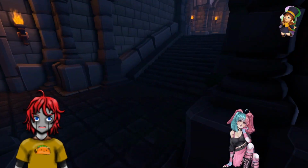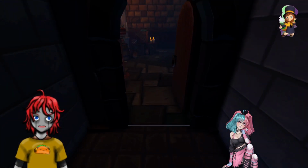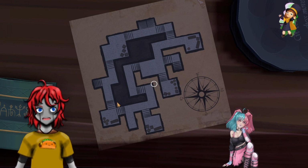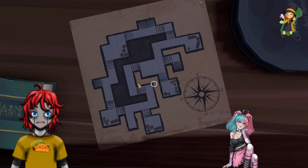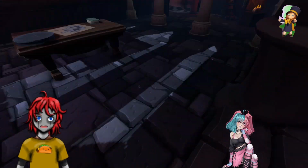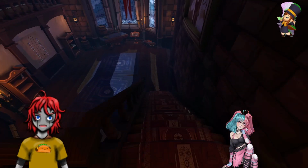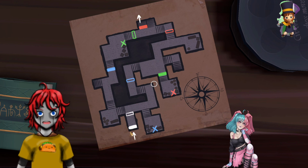Next room. So the dungeon now? Yes, it is. Okay. I have a map. I think I'd remember the layout. Oh, I need to turn a light on or off or something, because it has the thing. Where's the light switch at? Is this it? Yes, it is.